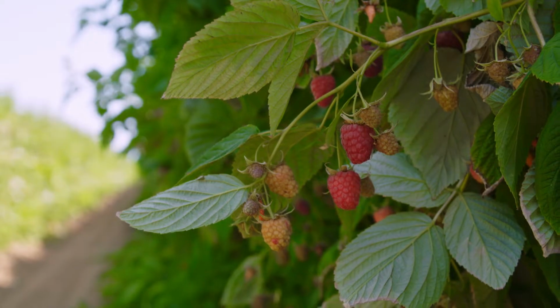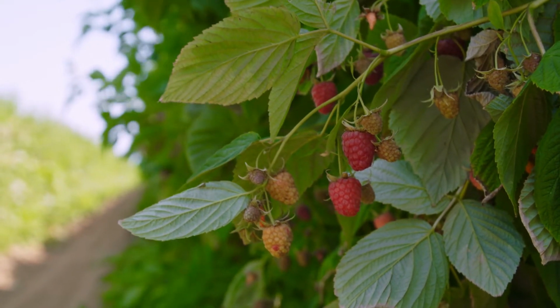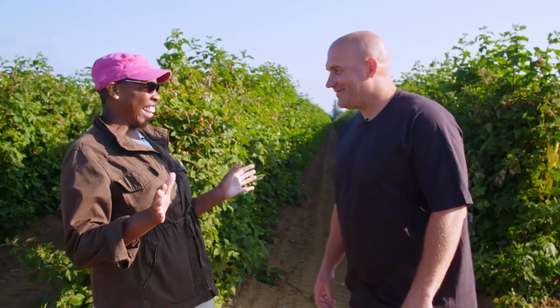Raspberries, do you love them? You hate them? What's your favorite way to do it? I love them. I enjoy them all different ways. Right off the bush. I enjoy them frozen. Any way you can think of.